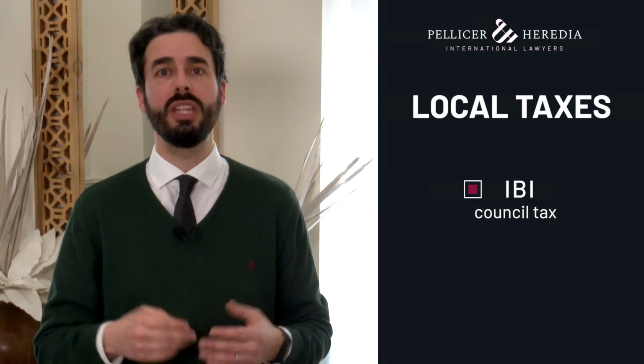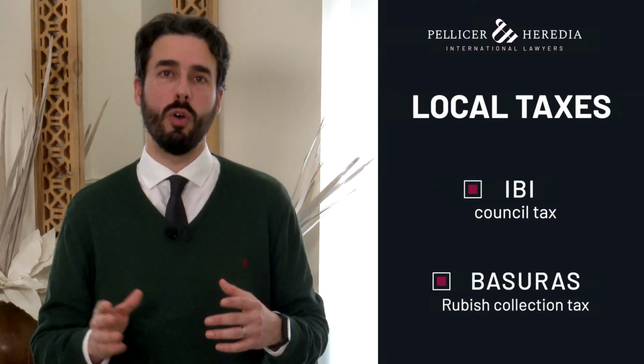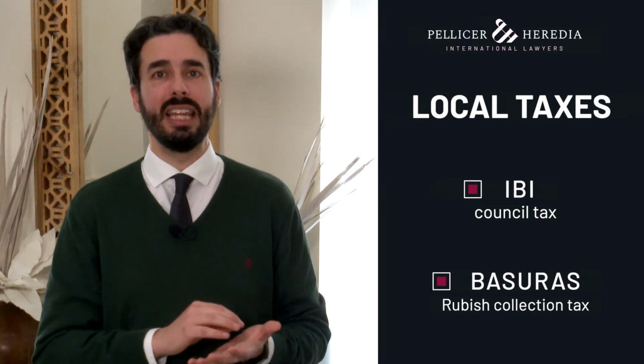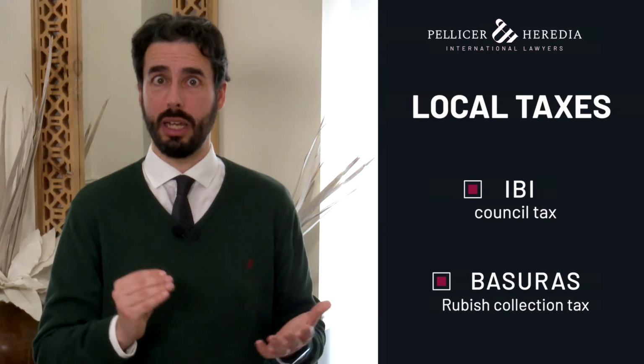The same happens with the second tax, called the rubbish collection tax, or just rubbish collection. In Spanish, basuras. That tax is a lower amount than the IBI or council tax, and it is charged at a different date than the previous one, but the rest of the workings of the tax is the same.